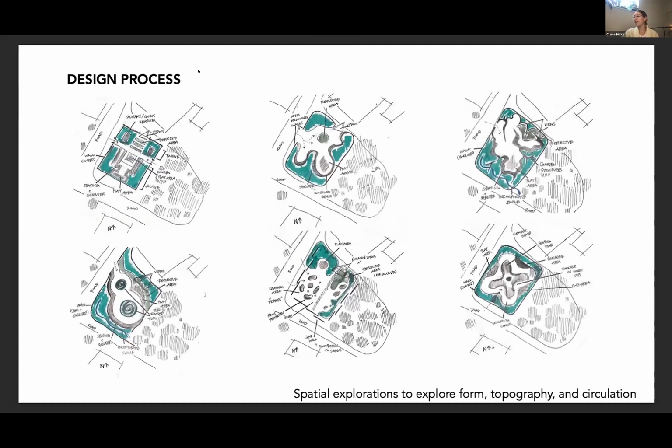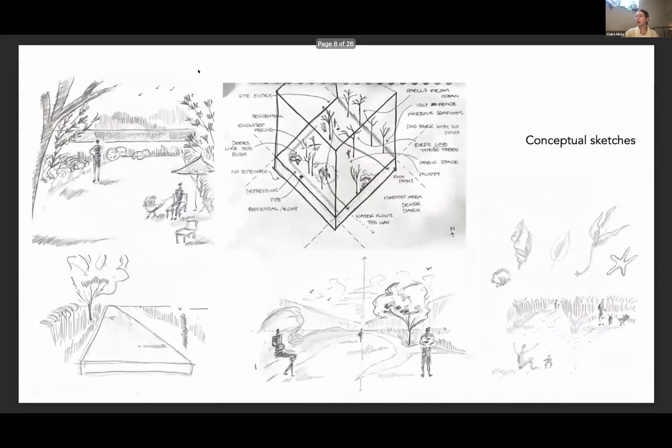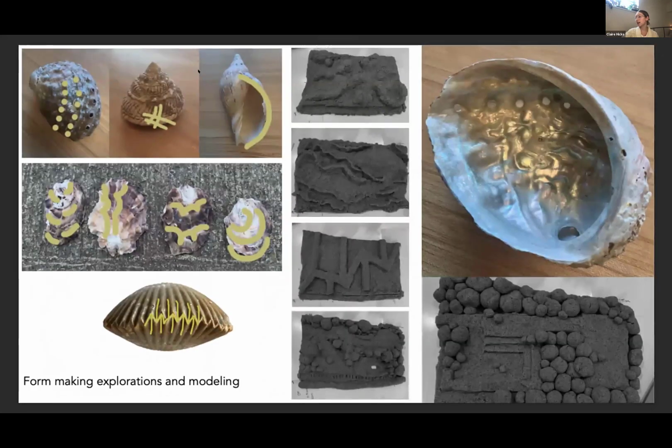This was very early on in my design process, and I was drawn to these kind of amorphic, more natural shapes. But even after going through my sketches and figuring out what kind of experiences I wanted, I was still struggling to figure out how to turn this into a plan. So that's when I started looking at the things around me, which was shells. And I used shells and the form of shells to pull out various motifs.